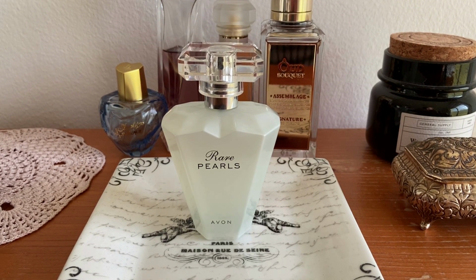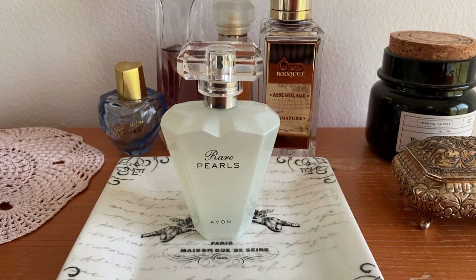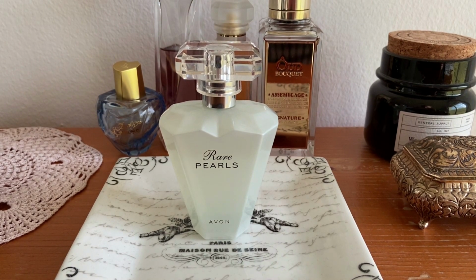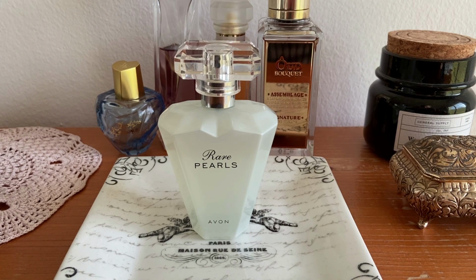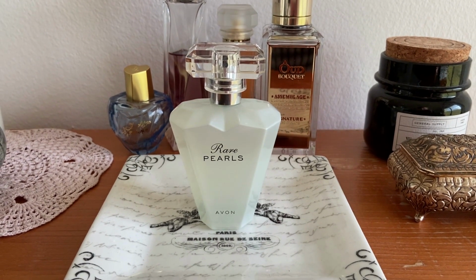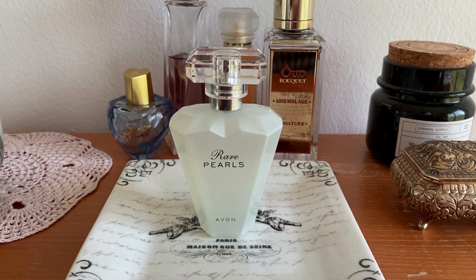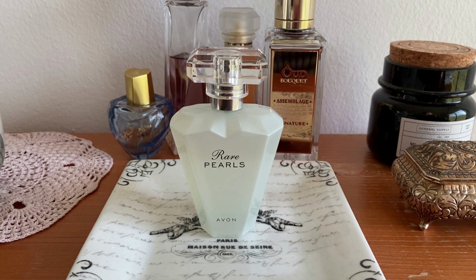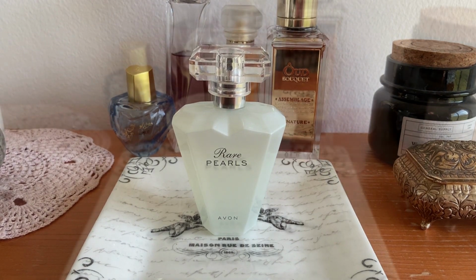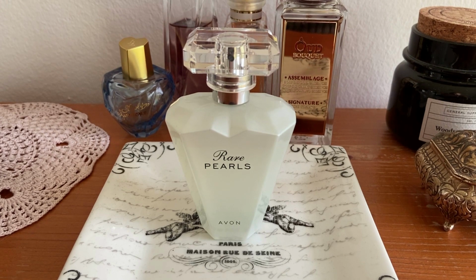And Pure Poison, unfortunately, as much as I used to love it, does not last on me, and it doesn't perform. I mean, it does last, but it doesn't project at all. So I think it's not worth paying the Dior price for something that basically performs worse than a body spray, at least in my opinion. So Rare Pearls is a great substitute for Pure Poison. For me, I'm not saying it's an exact dupe. I'm not saying you will like it and it will replace Pure Poison for you.